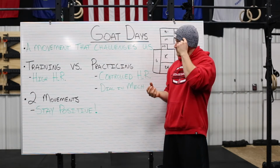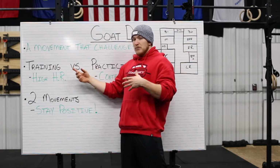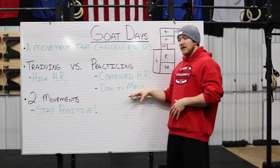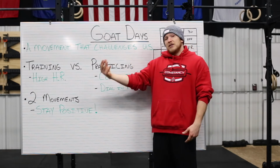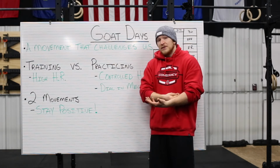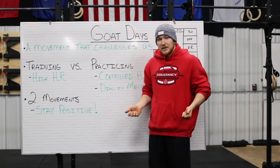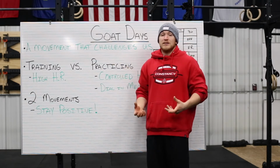So on a daily basis, most of the time, we are training. Training is when you're moving with a high heart rate and doing different movements. Practicing is completely different. Your heart rate's nice and controlled and you're able to dial in the mechanics of the different movements. Think about double unders, for instance. With today's workout, with a 500-meter row, power cleans, and double unders, your grip's going to get fatigued, shoulders are going to get fatigued, biceps are even going to get fatigued. So when you go into those double unders, instead of being fresh and really working on those mechanics, your body's tired, it's broken down, and your form gets really sloppy.